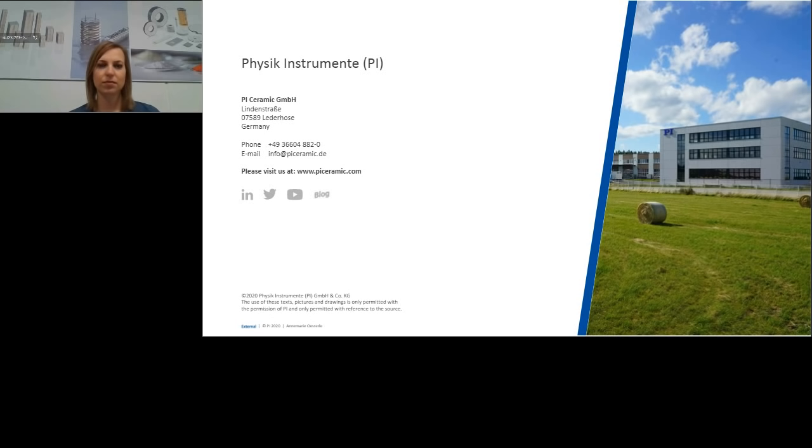So the first one for today is, how far does the level of integration of piezo elements go in the applications mentioned?